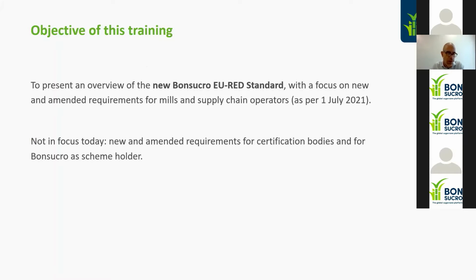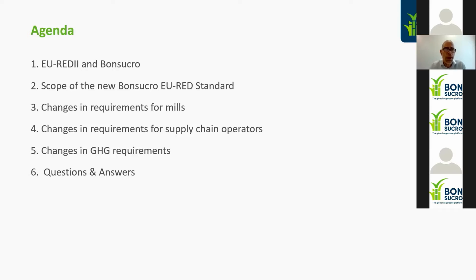the 1st of July. In the new Bonsucro EU-RED standard, there are also new requirements for certification bodies and for Bonsucro itself as a scheme owner, as a scheme holder. I will not focus on those requirements. If you're interested in details, obviously, you can find those in the new Bonsucro standard, which is available from the Bonsucro website.